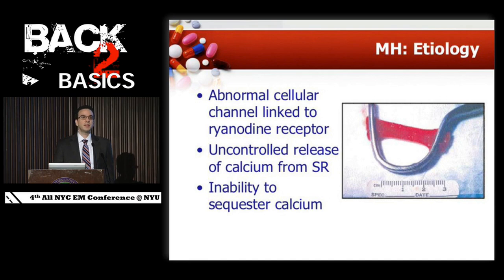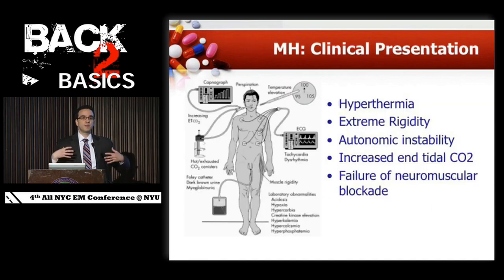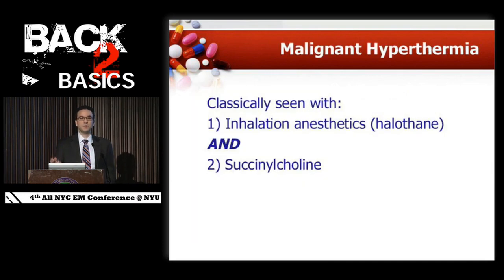So how does it present? It usually presents in the OR with a rigid chest, rising end-tidal CO2, and obviously hyperthermia. It's classically seen with the combination of an inhalational agent plus succinylcholine.